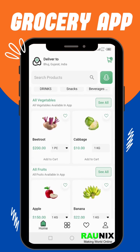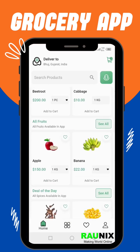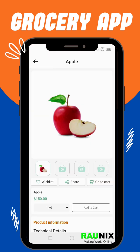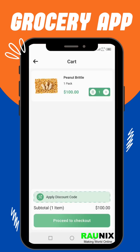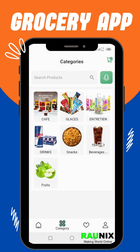Also, among the advanced features, you can choose a variation from the outside. You don't need to go inside the product to choose variations like this. You can share the products like this. You can add to cart and use all other features like this. From here you can browse according to the category.